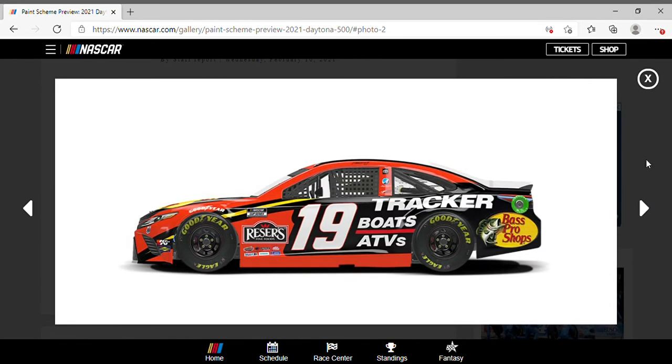Truex back to his classic Bass Pro Shops Tracker Boats car. I love how they changed up the color of the car number for once, because last year it was black, or was it orange or something? I think it was both. The white number, I can tolerate this. I really like it, but the rest of the scheme looks just the same as it's been since 2019, and yeah, that's pretty much all I have to say.